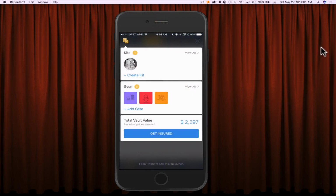And right here, you'll see I have kits, gear, and then my total vault value. Now, I've not put all my camera gear in here. I just started to do it a few days ago. I've been really busy with work, so I have not had a chance to go in here and start adding serial numbers and taking photos and listing all my gear because I have a lot of gear. But I just put a few things in here to do this particular video, and I plan on adding all my gear as I get more time. But let's go ahead and look at the kits right here.